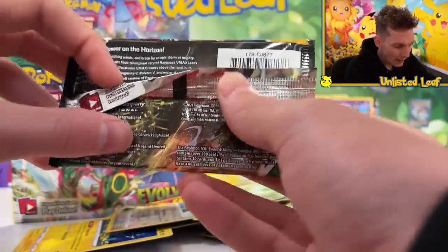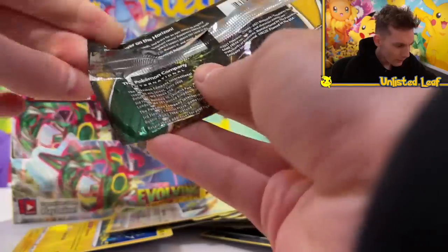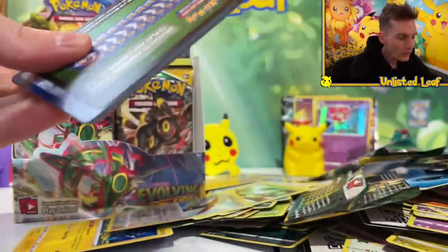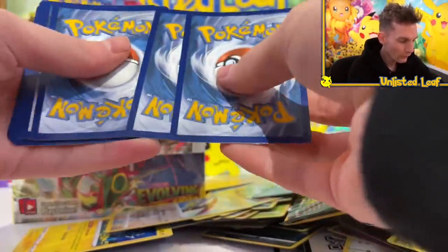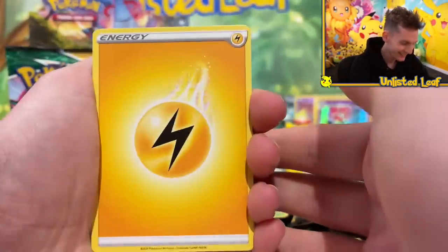What happened to this pack? It got mauled. The poor thing. Oh no. Okay, let's save this guy. Oh no, another. Okay, there we go. This is a mess of a pack. There's the code. And then we're gonna go four from the back. So there's a Sword and Shield set, and we're gonna save it. I did it. Yes. Look at this.